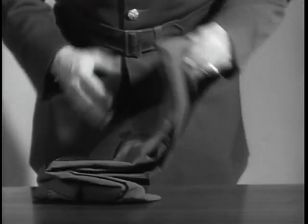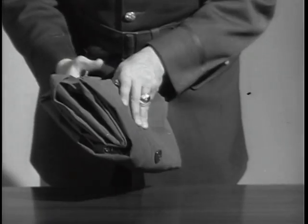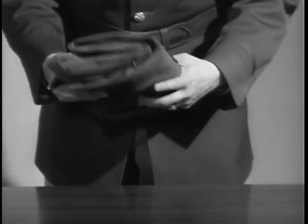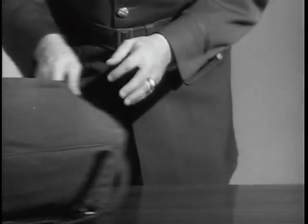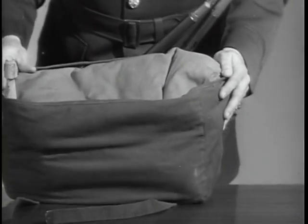We have the raincoat, which goes in the pack, of excellent material and very hard to wear out. Last but not least, but one of the largest items, is the cargo pack.